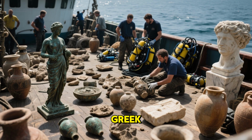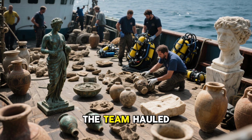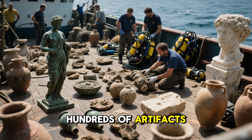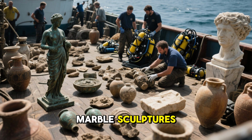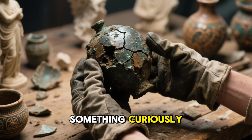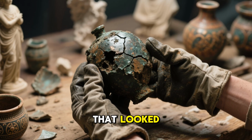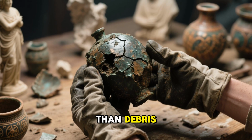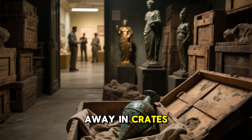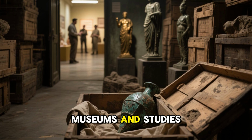Word quickly spread. Greek authorities dispatched archaeologists, and over the next year, the team hauled up hundreds of artifacts: bronze statues, marble sculptures, glassware, amphorae. But among these treasures was something curiously unremarkable, a lump of corroded bronze and wood that looked, at first glance, like nothing more than debris. It was stored away in crates and forgotten, while the more dazzling finds took their place in museums and studies.